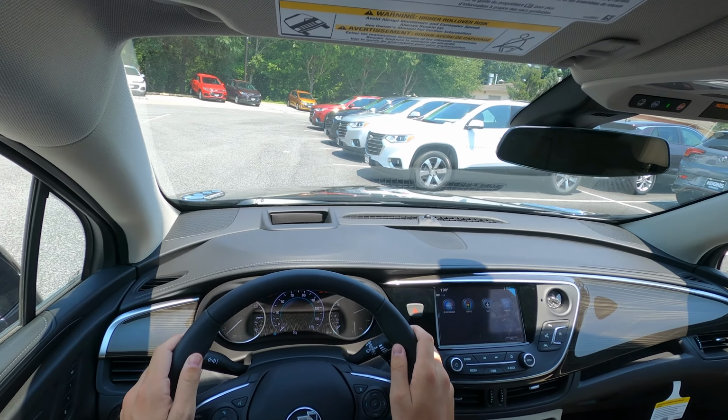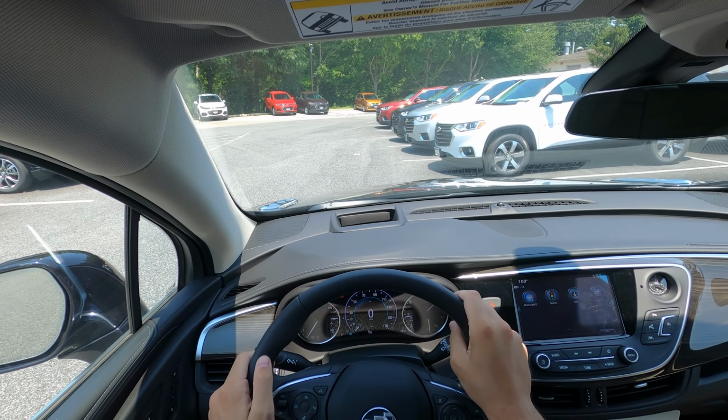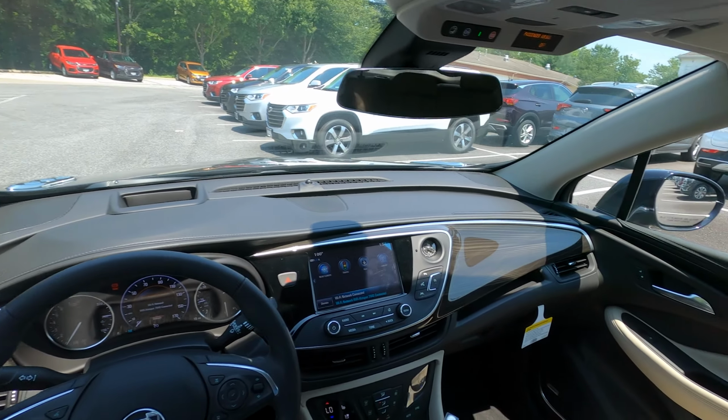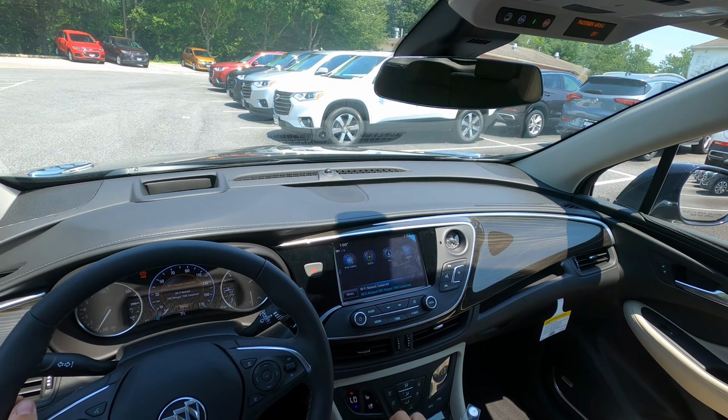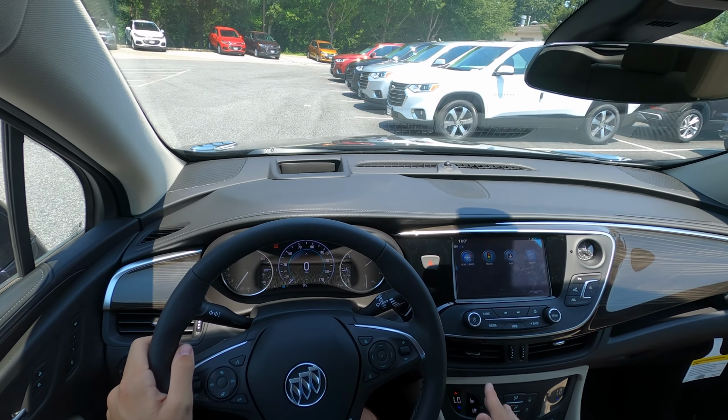Now from a driver's perspective, your steering wheel, you have that cheap leather I'm not a fan of that GM uses on all their products. Don't really like that. But looking around here, you can see it. You have nice, sorry, that's the vehicle. It's got to tell us what's going on.